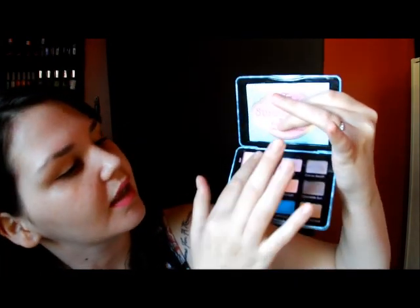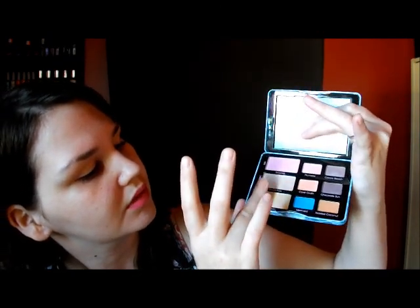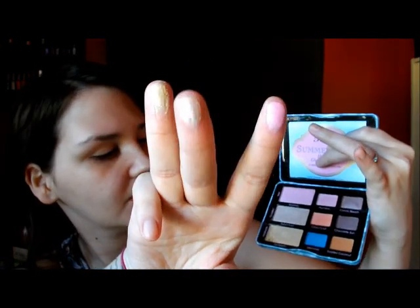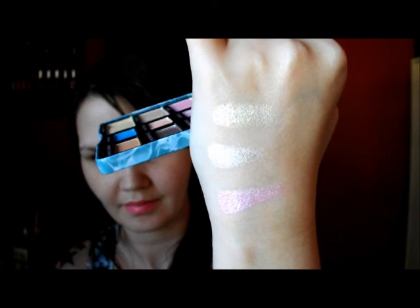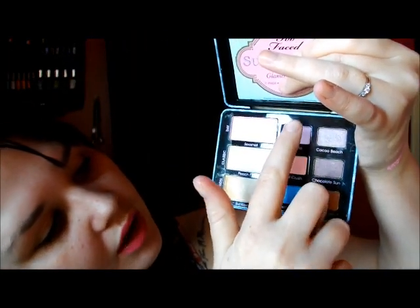So excited. All right, let's just swatch these three. Ooh, this one is falling apart. So there's these three. This is Seashell, Peach Fuzz, and Sunbeam. We'll just swatch them. Sunbeam. There they are. Okay, so let's try now these three, Mermaid and Coral Crush and Plumeria.